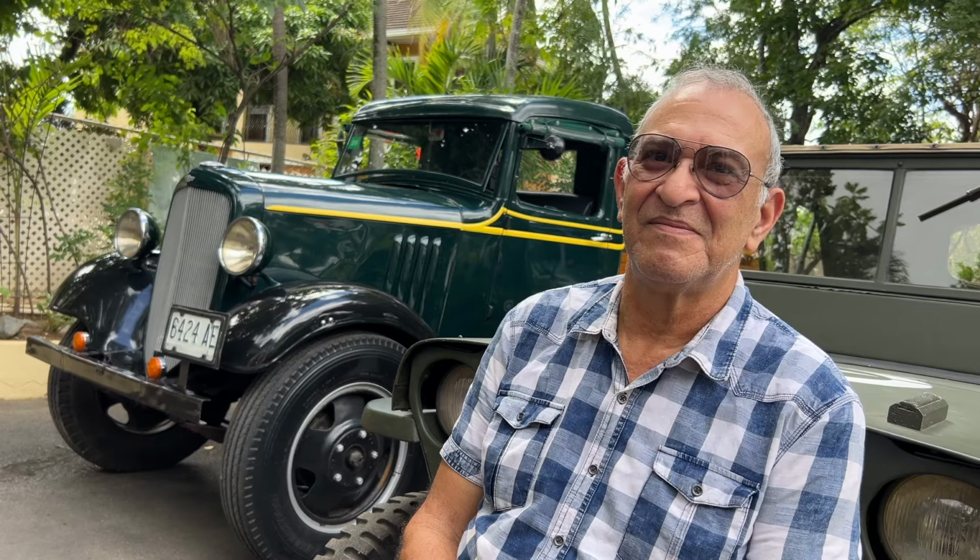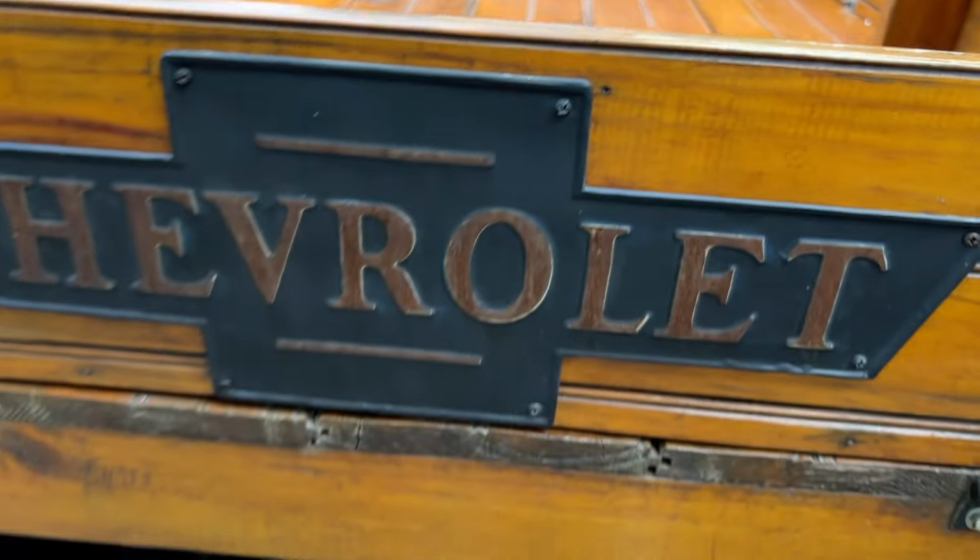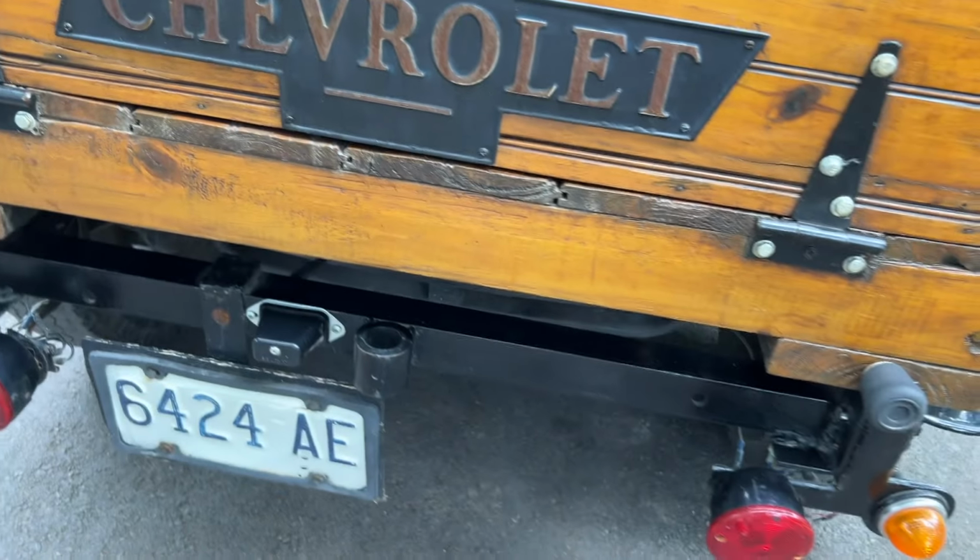So those are the only movies that you have had? With these vehicles in there, yeah. What about commercials and stuff like that? The Chev has been in a music video. It's been in a commercial as a backdrop. The back of the Chev now is wooden. Where did you get that from? They built it.